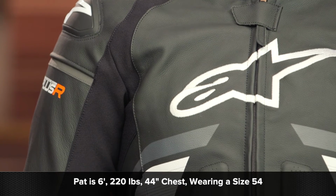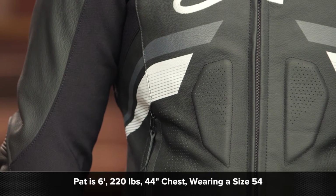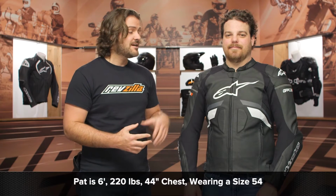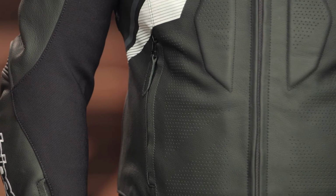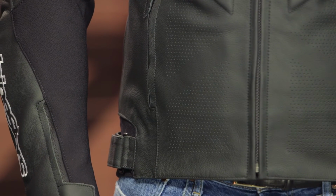So size is going to range from a 48 up to a 64. Smiley Pants McHugh on my left-hand side is currently wearing a size 54. He stands at 6 feet, weighs in at 220 pounds, has a 44-inch chest. The jacket fits him spot on, and it's going to be perfectly correlated with Alpinestars' sizing chart. There's also 3 different colors to choose from. When you're talking about sizing, this is going to give you more of that race cut style. So again, it should be a nice slim fit with this jacket.